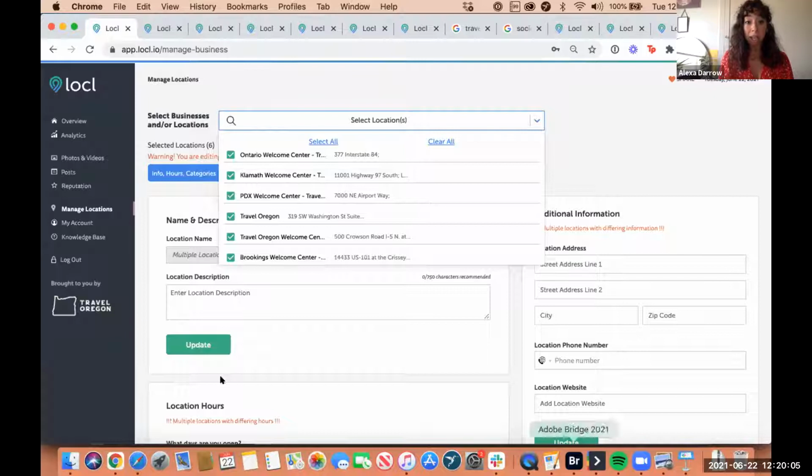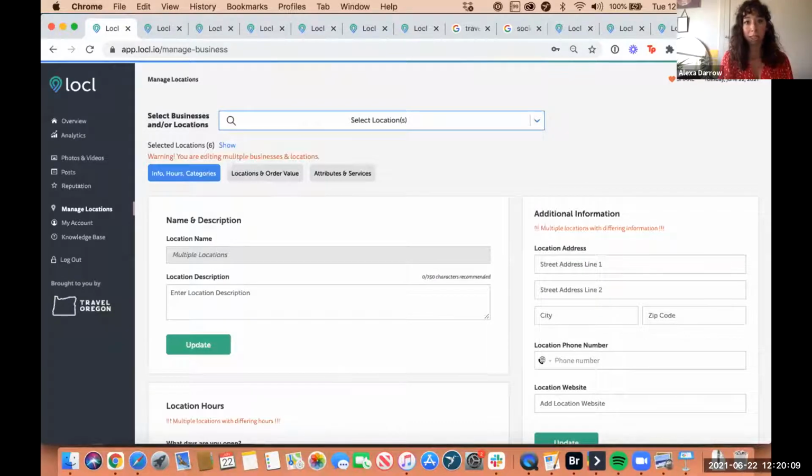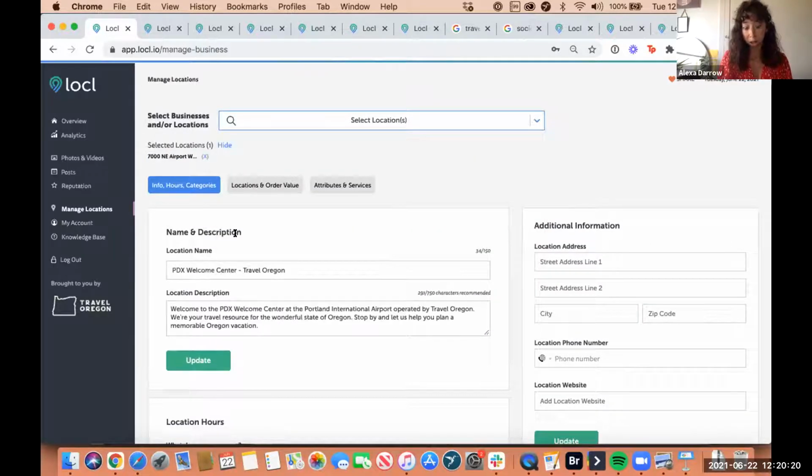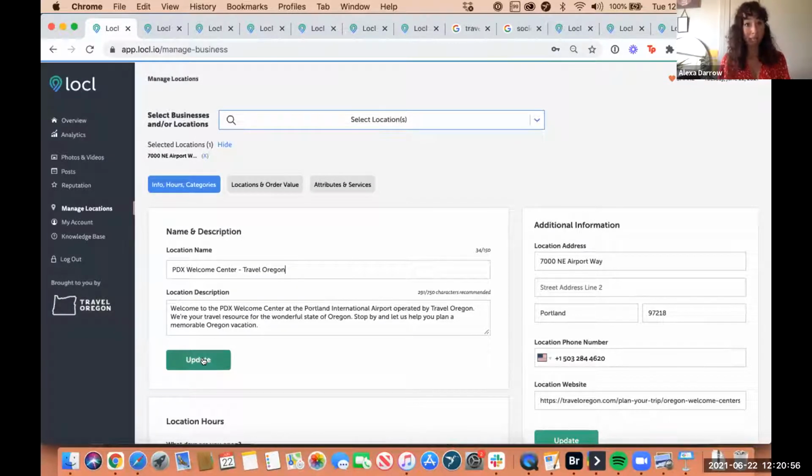So here in this Manage Location section, you can do many things. To start, I would say that one of the most important things to do is making sure that your business name is correct. Here it's called a location name. As you can see, we are toggled on the PDX Welcome Center that is managed by Travel Oregon, and it's located inside the airport. Making sure that this is what you want your location name to look like on Google is huge, because if somebody is trying to find you and your name is either misspelled or maybe it's called something that it used to be called, no one will be able to find you, and that's going to confuse a lot of people. So just starting out by making sure that this is correct, which you can do right in here by just editing and then clicking update to save, is key.